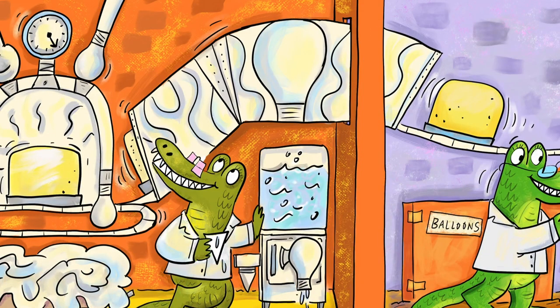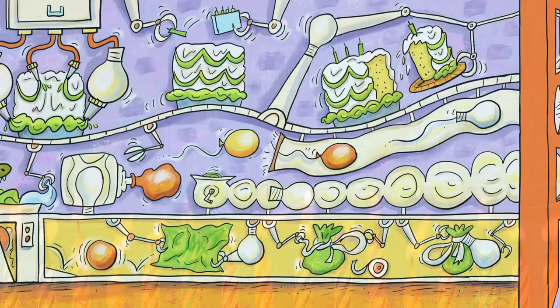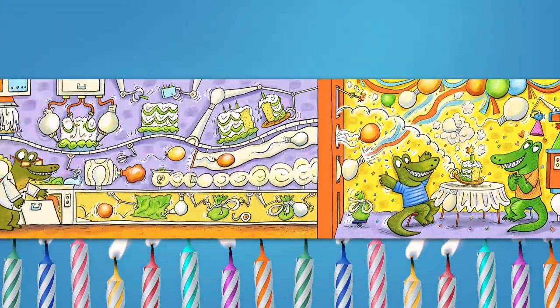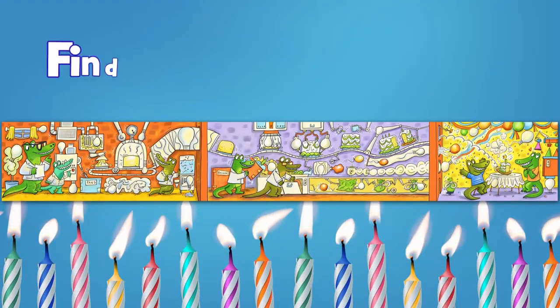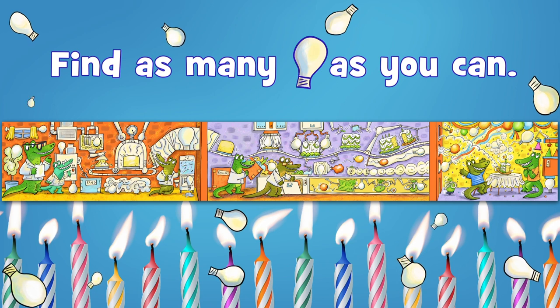It's little Gator's birthday, and his father, uncles, and brother are using the party machine that they invented to make sure the birthday is a super fun one, with cake, balloons, confetti, and a special present. See if you can find the light bulbs, and count out loud as you find each one. There are 25 hidden light bulbs.